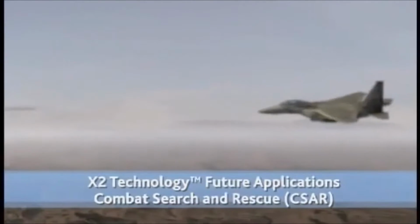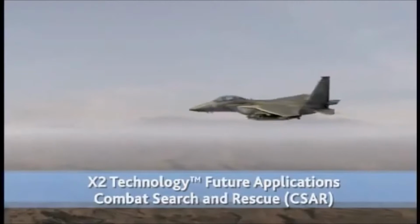In combat search and rescue operations, downed aircrew rely on the speed of the rescue helicopter to get them out of harm's way as soon as possible.